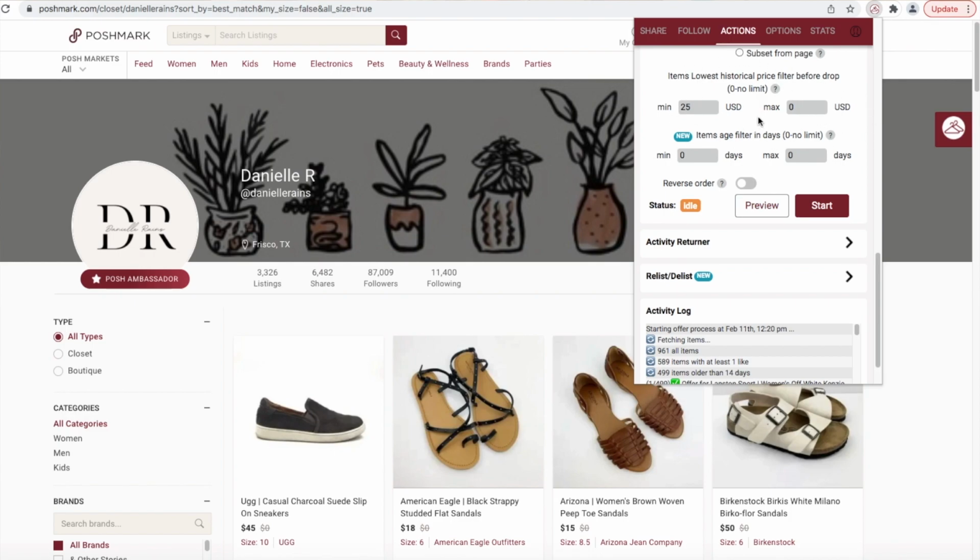Now, if you want to only do this for items listed for $25 or more, you can click here and your minimum can be set to $25. Your max can be at zero. So this is only going to drop the prices on items that are listed for $25 or more, which is extremely helpful. You also have a max, so if you don't want to price drop anything that's over 100, you can also put that there.